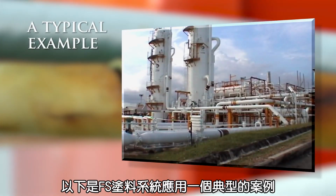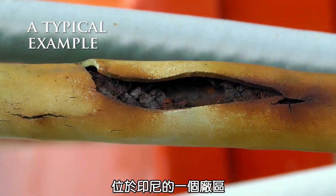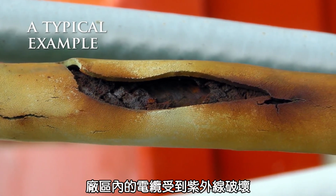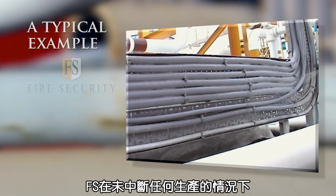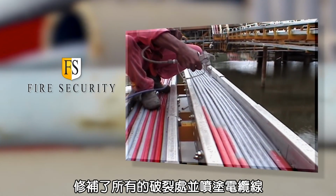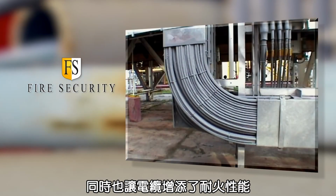A typical example is what Fire Security have done for the Sanipa terminal in Indonesia for the oil company Total. The outer sheath of the cables was damaged mainly by UV and had a lot of cracks, which led to short-circuiting and sometimes loss of production. Fire Security repaired all the cracks and coated the cables without any stop in their production. We have extended the lifetime of the cables and at the same time made the cable fire resistant.